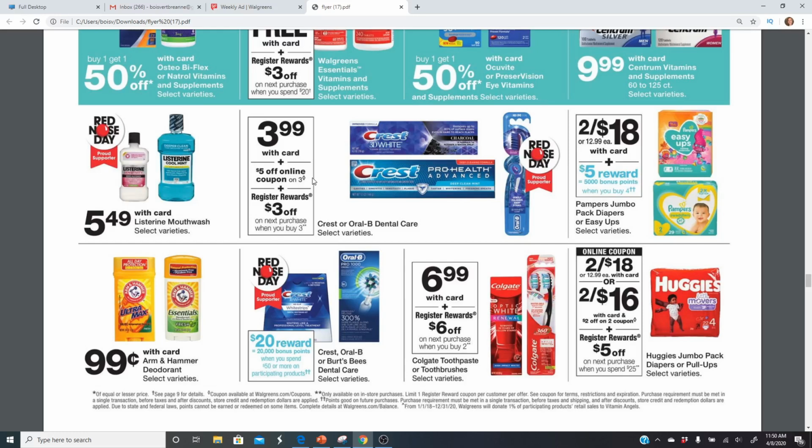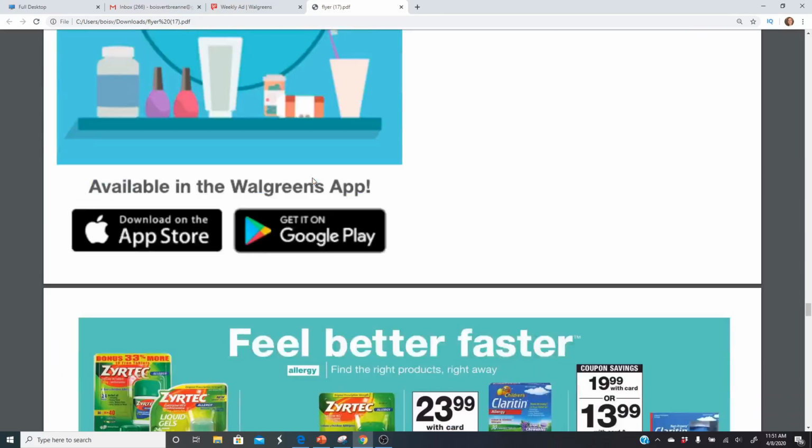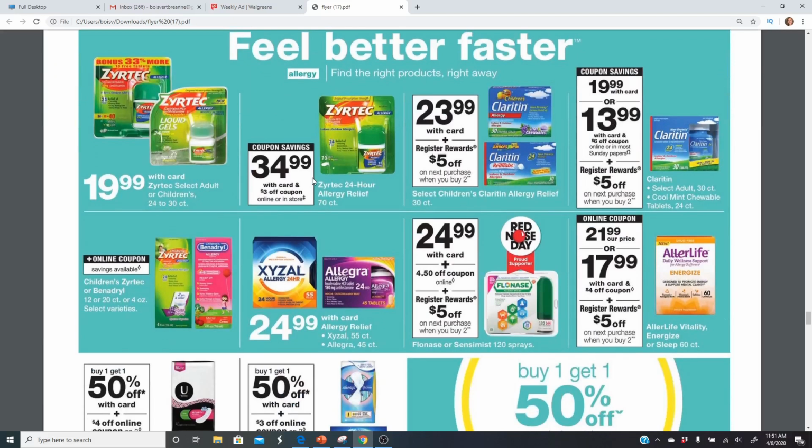We have Colgate Optic White Renewal, $6.99 and a $6 register reward when you buy 2. I have been getting a lot of Ibotta rebates for the Colgate Optic White Renewal. It does have to be the Renewal. So double check your Ibotta rebate, see if you have anything that's still active for that. I haven't had any good bonuses lately because I haven't really been doing Ibotta hauls. I'm trying to limit the amount of time that I'm in the store, and the Ibotta hauls take me a long time to put together.